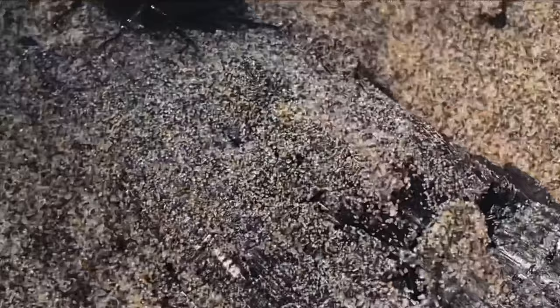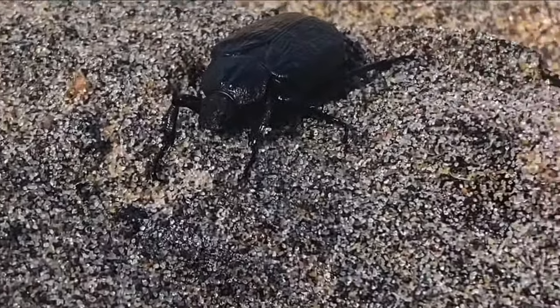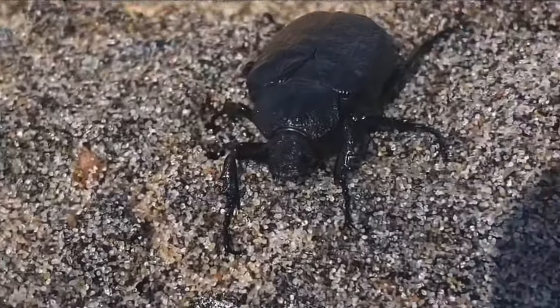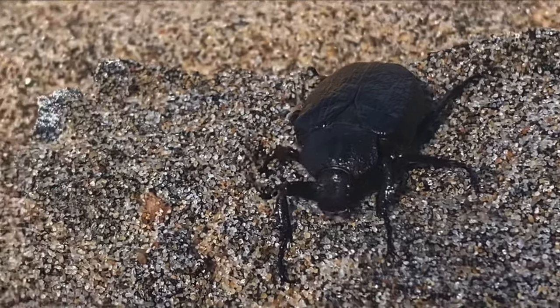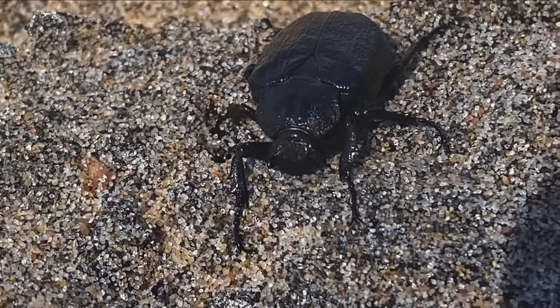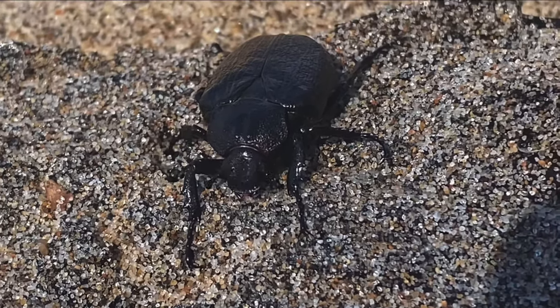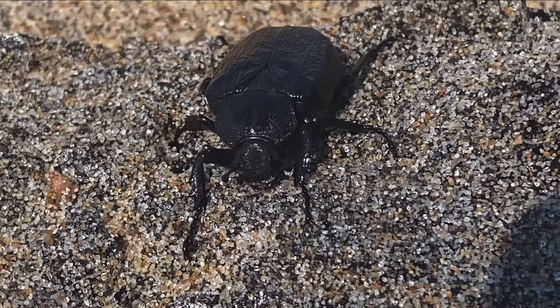A similar species, Osmoderma subplanata, can be differentiated by the smoothness of its back or wing covers, which are scientifically called elytron. E-L-Y-T-R-O-N. Or elytra for singular.